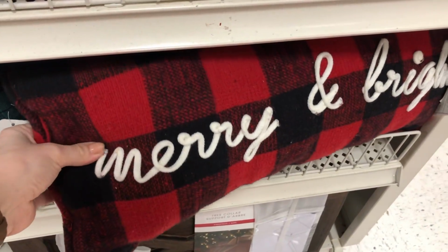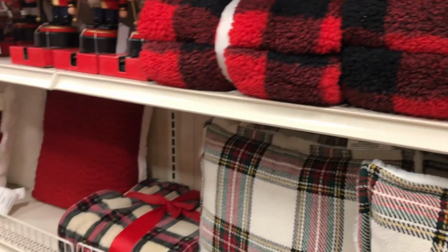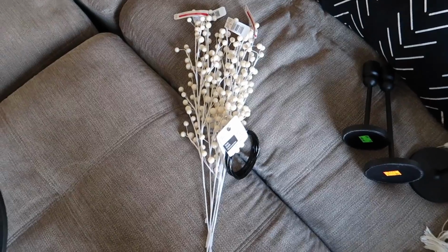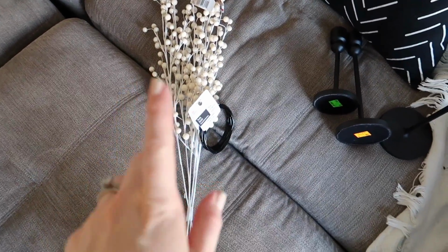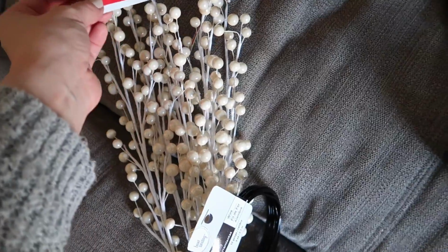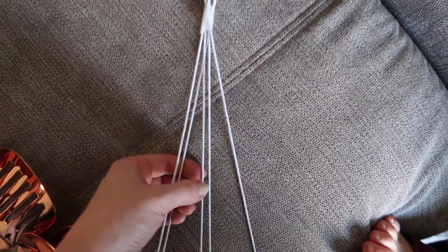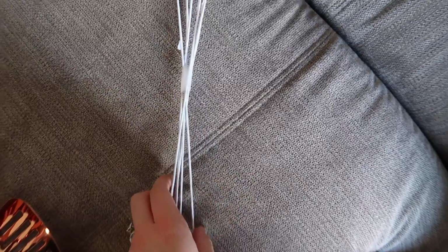Again, they had some of their Christmas stock in, and there was a ton of really cute stuff that I could have bought, but I don't need it. So this is what I do need, and I love that I was able to find these so cheap. These are $1.99 each, and then they were 30% off of that. And I got, let's see, 1, 2, 3, 4, 5 of these picks.